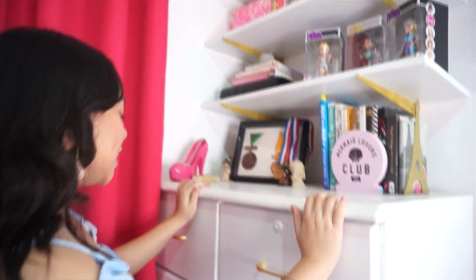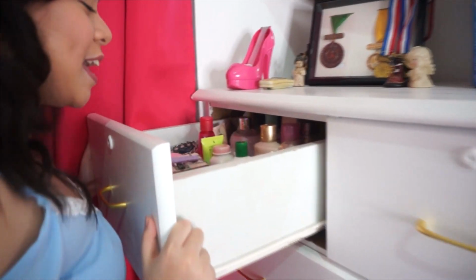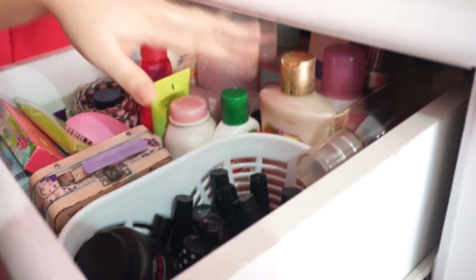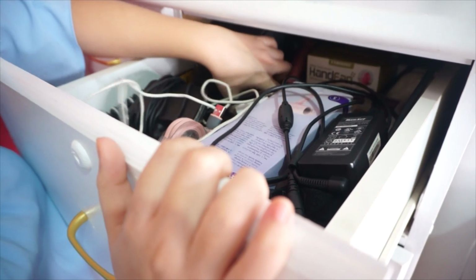This side, unahin natin tong drawer na to. So the first one, I have my stock. Yes, look at that. A bunch of colognes, lotions, nail polish, you name it, it's here. Oh yes. The other drawer, I have gadget stuff. So like chargers, blower, Bluetooth mic.